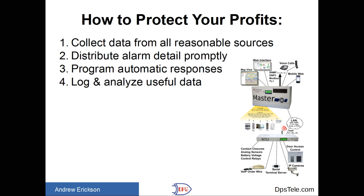There are 4 major ways, and I'll walk you through each one. The first is you want to collect data from all reasonable sources. The keyword there is reasonable, and I'll get into that. Second, you then take what you've learned from collecting all that data and distribute alarm detail promptly to the right people. Third, you can even program automatic responses so your system will actually do some things instantly, so it doesn't even have to wait for a human to respond. And then finally, you can log and analyze useful data to find more and more opportunities to be more efficient.